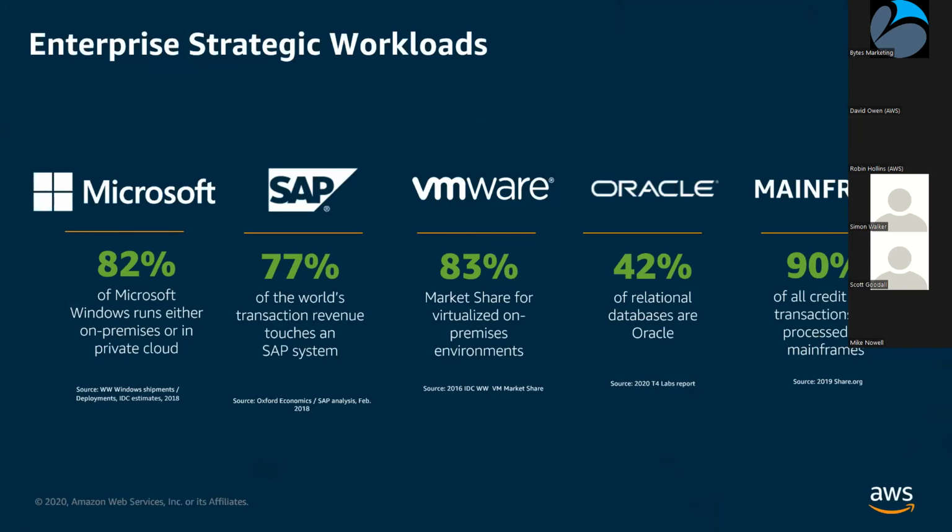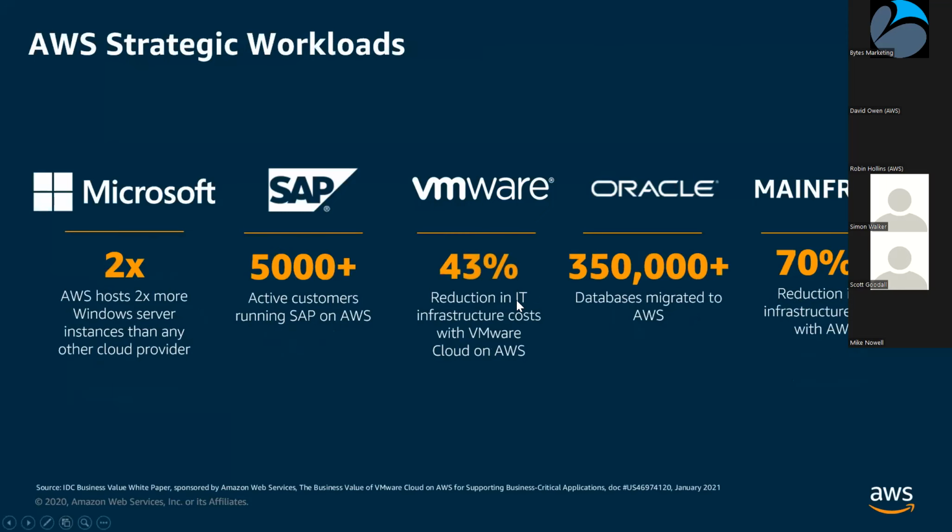Now, when it comes to enterprise strategic workloads, we've covered and seen quite a bit there from VMware. The vast majority of what customers want to do day to day is still based on vendor solutions such as Microsoft, SAP, Oracle and mainframe. These are general figures. However, in regards to Microsoft, I'd argue that this figure is much higher in the public sector in the UK. I'd argue that over 95% of what customers use is certainly Windows Server and or SQL Server to run their organizations. So it's clear that you need a public cloud vendor that can support any and all of these solutions.